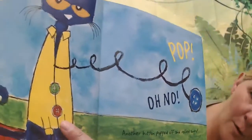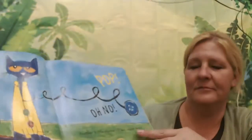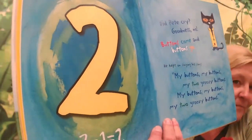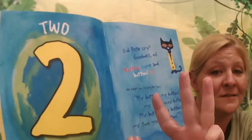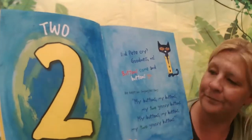We see 1, 2. 2 buttons. Let's see if we're right. Oh, we're right! Look, there's the big number 2 right there. 3 minus 1 is 2. We had 3 buttons. We lost 1. And so now we have 2.